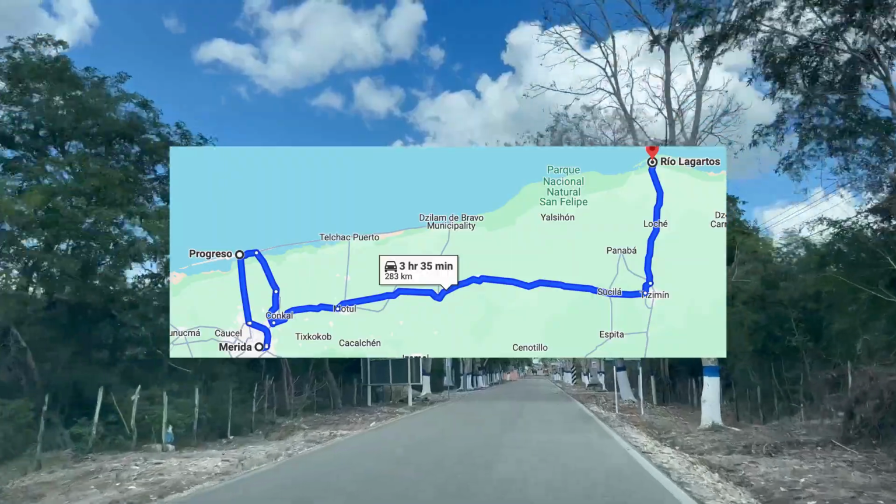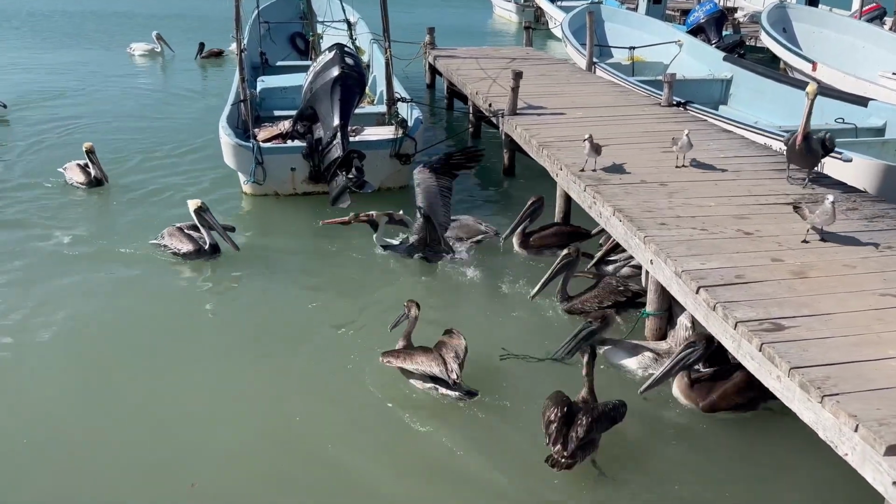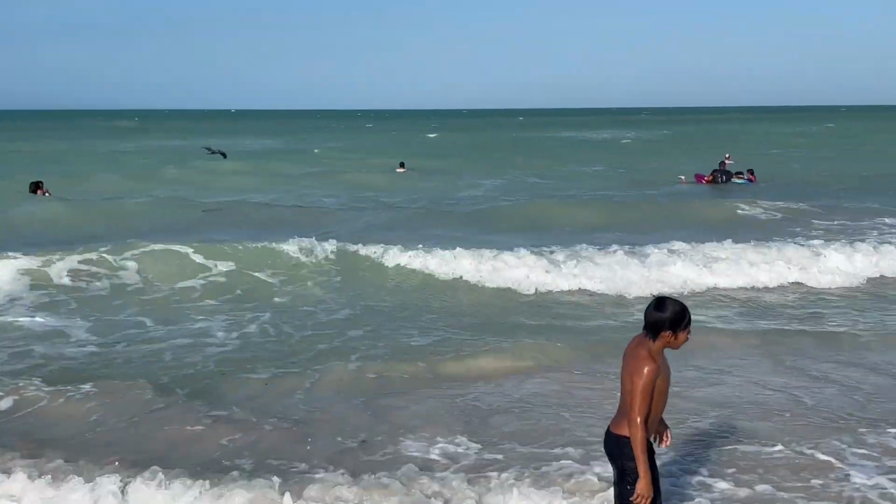We arrived to Río Lagarto Lagoon, which is part of a natural reserve. You can take tours to observe flamingos or simply enjoy bird watching. Even though we did not go on a tour, we still had a great time.